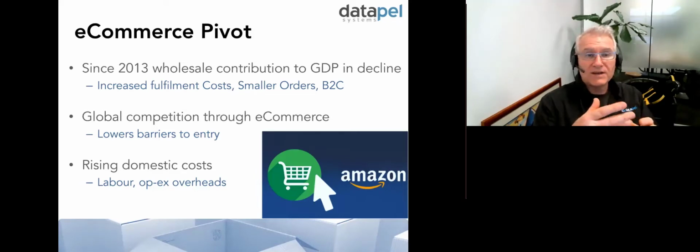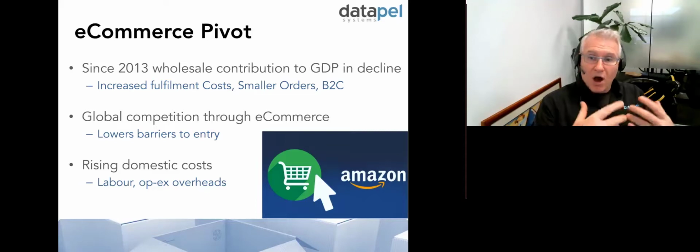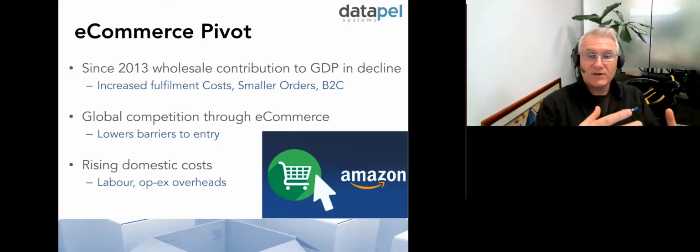On the e-tailers, that decline, when you look at it in real terms, in terms of money, is around $7 billion year on year that we're seeing changing in that market. And it is going to e-tailers, but not just local e-tailers. It's going overseas. You've got global competition now with global online stores opening up. The barriers to entry into the Australian market are relatively low for e-tailers overseas. So that's also going to cause issues, and it's eroding the market for local wholesalers. Overlay on that the increasing costs of labour and operational expenses. Australia's not necessarily the cheapest place to operate a warehouse.